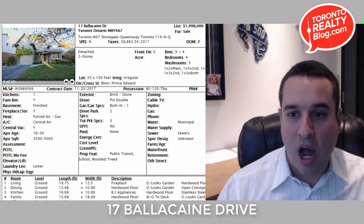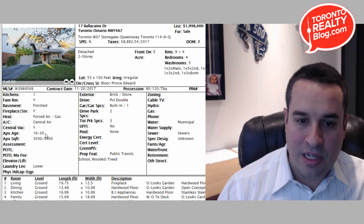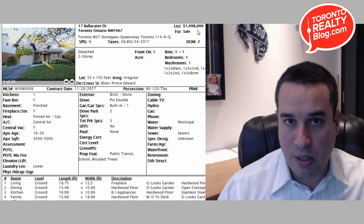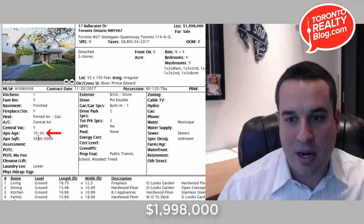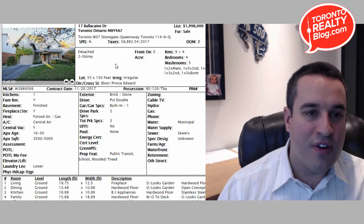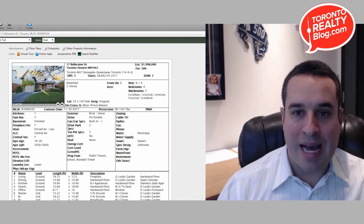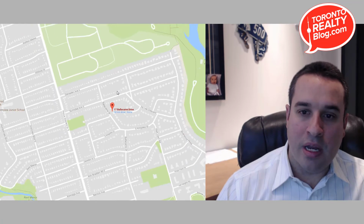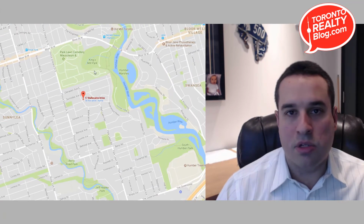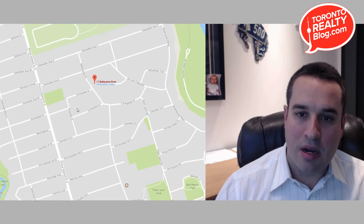17 Ballacaine Drive. So now we're seeing the 55 by 150. Okay, a little bit older, see 16 to 30. But here they've done the big number. Okay, and part of the reason why it's only $2 million is because it is not brand new. But this is the kind of way to maximize the lot. 55 deep, or sorry, 55 wide is huge. 150 deep is massive. And where are we? We are in prime Sunnylea. Sunnylea, there is no song, I'm just making it up. It's near one of my favorite streets, Kirk Cameron.